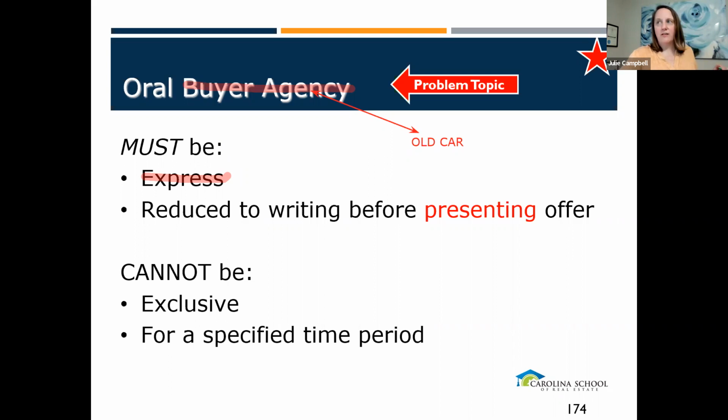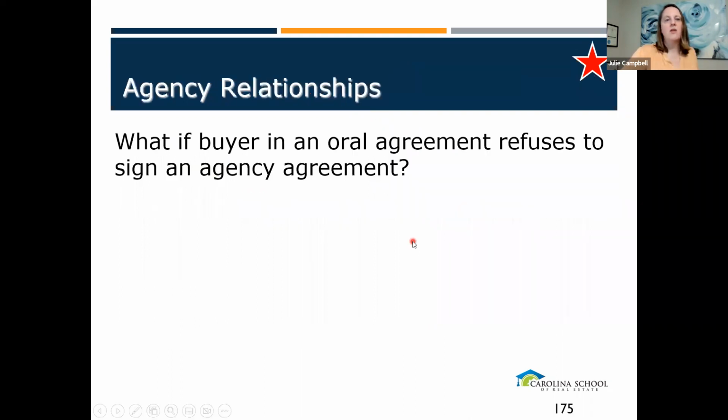So let me address the what-ifs. I hear you guys. What if you're ready to present an offer on your buyer's behalf under your oral buyer agreement, but that buyer refuses to sign the agency agreement? You've been with them for nine months. They finally find the one. You write it up and you say, I'm getting ready to present the offer. And they say, yeah, no, I'm not going to sign that.